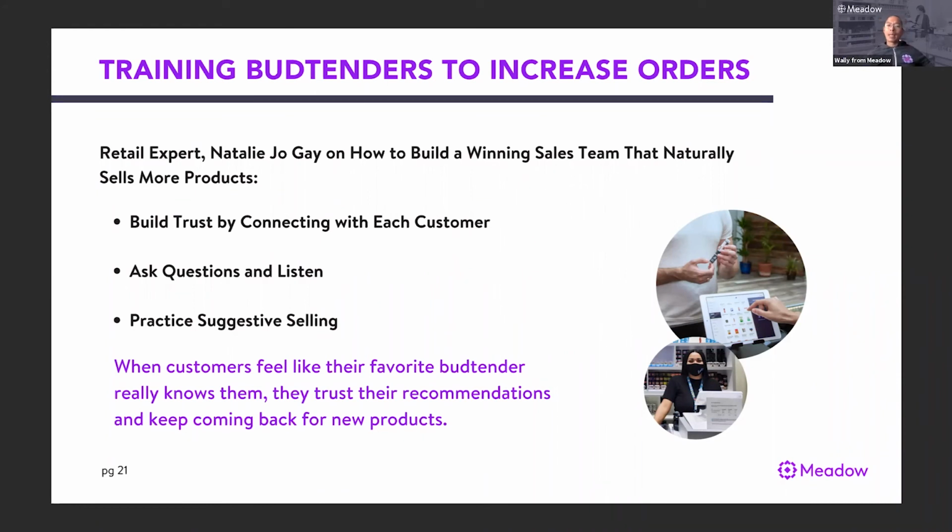So build trust by connecting with each customer. People can shop anywhere for anything. I love when Natalie says this. They will choose your place of business because of personalized interaction. More than ever right now, people crave attention. Ensure your staff greets and engages each customer.